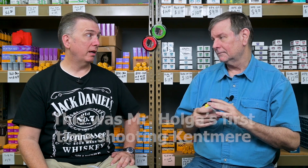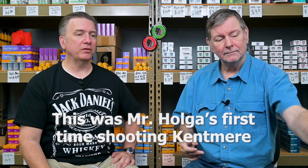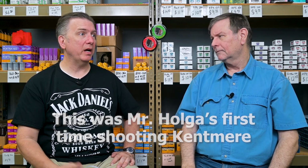Now, I'm going to admit that I am not a usual Kentmere shooter. As a matter of fact, my go-to is Ilford Photo, black and white. I always thought that the Kentmere was a lesser quality film, and I wasn't going to like the results. I honestly, to tell you the truth, these are some really good shots.